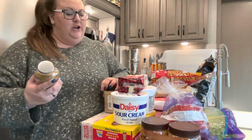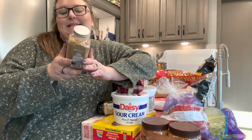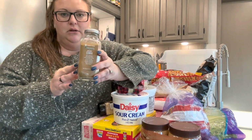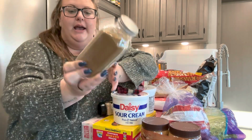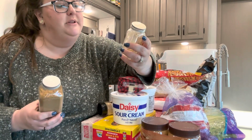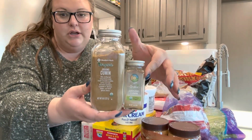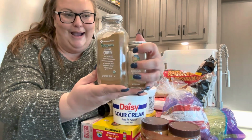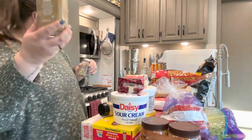I was gonna buy this on Azure this month, but I decided not to because look at this adorable glass bottle. This is organic ground cumin, and it is 8 ounces, so it's big. They're not the same brand, but this is what you typically get in the grocery store, and this is what I got. And look at that cute glass bottle. I am going to use this for something. I don't know what yet, but I needed cumin. As you can see, I'm pretty much out.